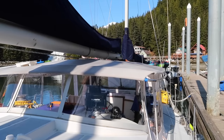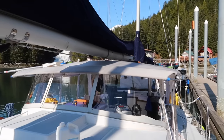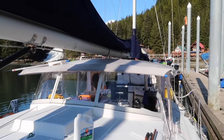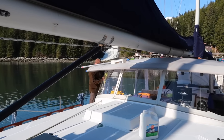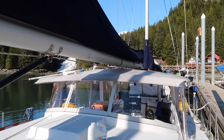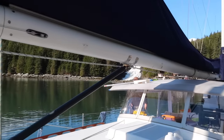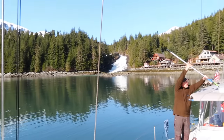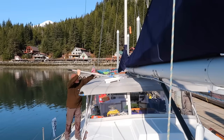So we get two nice days in Warm Springs. Today is day number two. Day number one was the day we arrived. So Austin washed down the boat and we did a couple hot tubs, and now Austin is getting the waterproofing on the canvas because it is going to be raining for 2 weeks here supposedly, and we haven't waterproofed it since we got back to the boat, so we want to make sure it's nice and good. Look at that beautiful job and the nice scenery with the waterfall.